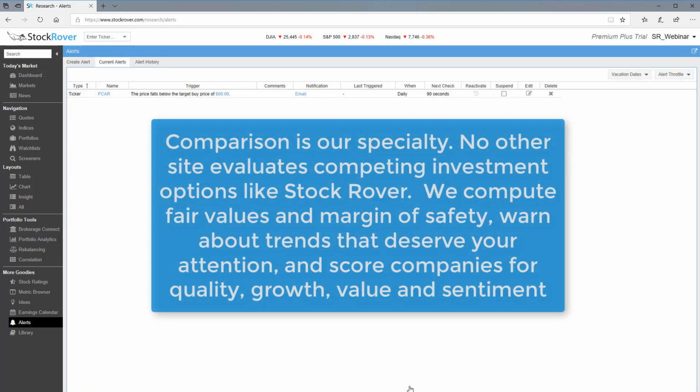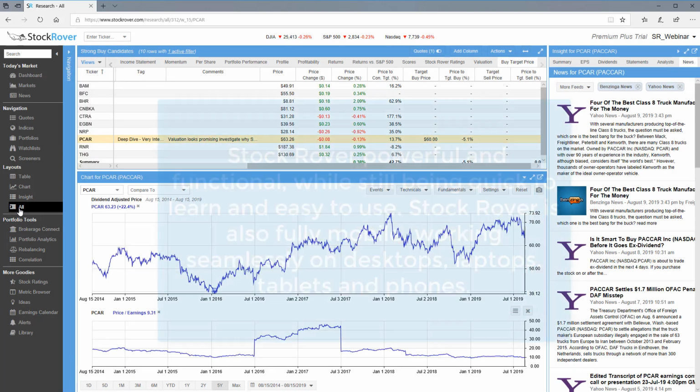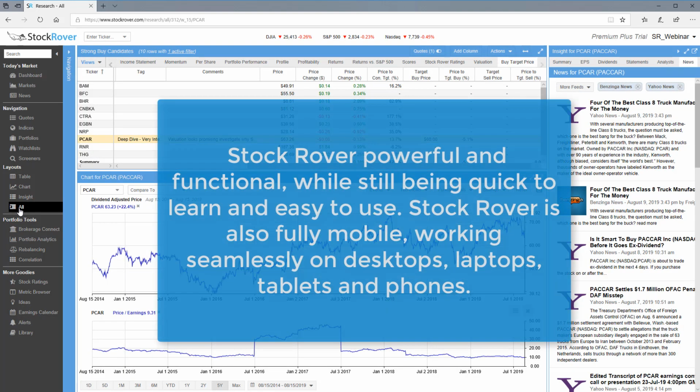We can see that pretty much anything we could ever want or need to know about a stock or a set of stocks is at our fingertips. That Stock Rover, although extremely powerful, is actually easy to use. The navigation is quick, clean, and simple.